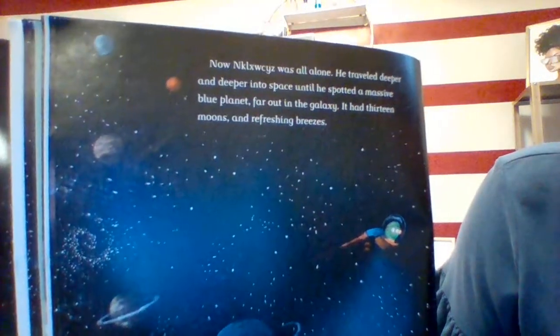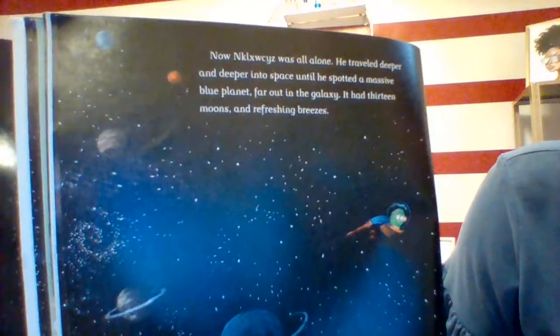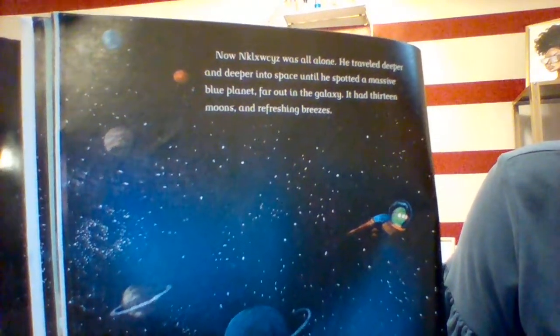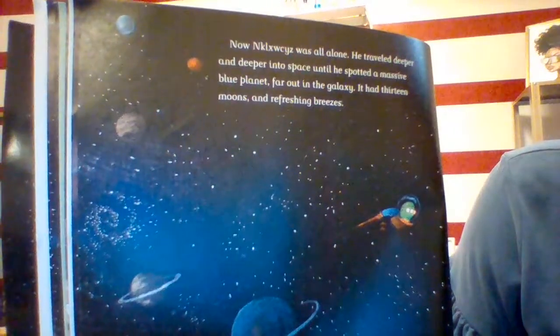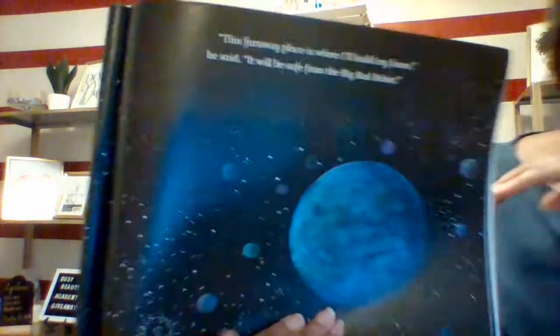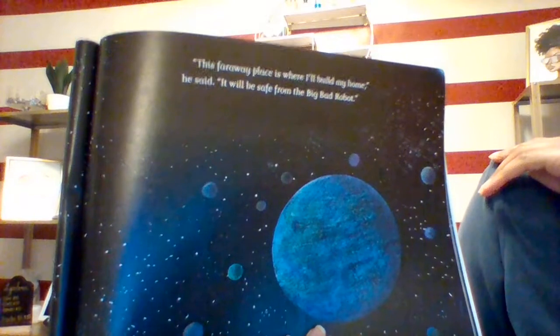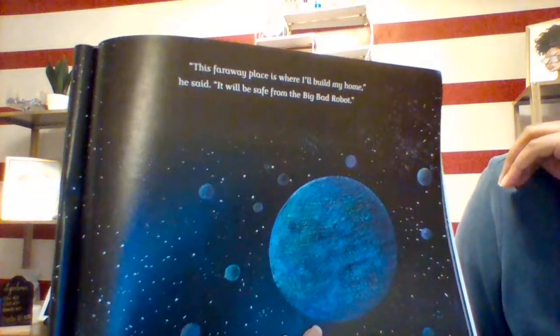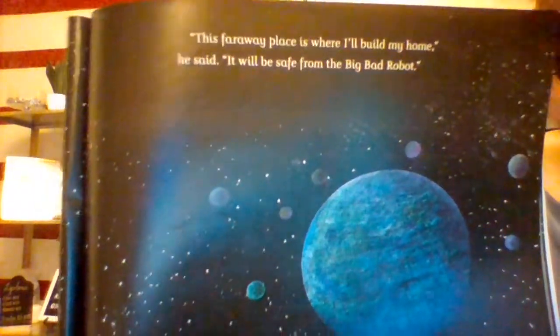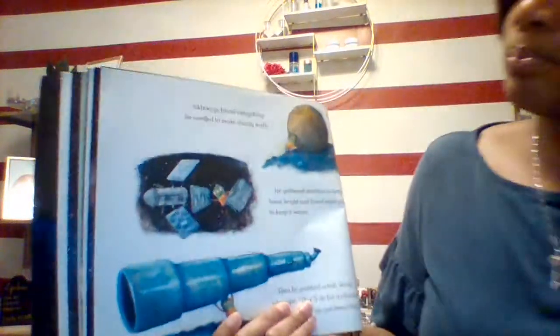Now Niklowicz was all alone. He traveled deeper and deeper into space until he spotted a massive blue planet far out in the galaxy. It had 13 moons and refreshing breezes. Sounds lovely. "This faraway place is where I'll build my home," he said. It will be safe from the big, bad robot. What do you think? You think he'll be safe? Far away from his siblings?